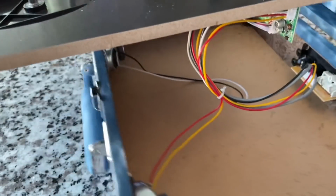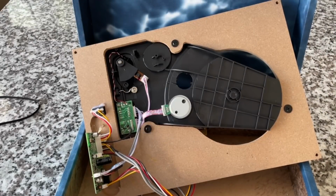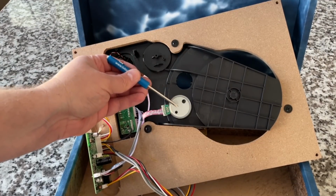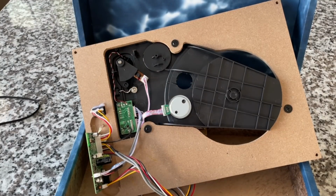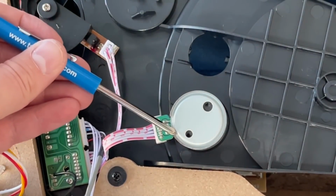So I'm going to very carefully flip that over now. Okay, guys, so here is the underside of the plinth. This is where the bulk of the materials are located in terms of this record player. So here is the motor. This is a brand I've never heard of, so that's kind of interesting. But you'll notice that there's 2 pots there, and it looks like they've been punctured already.